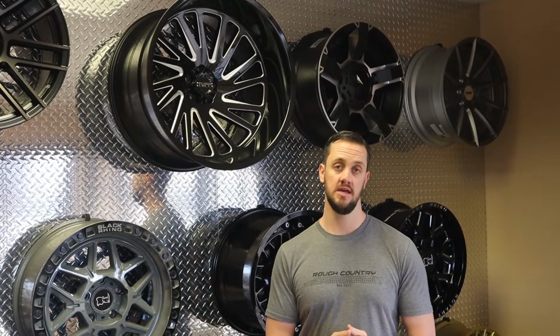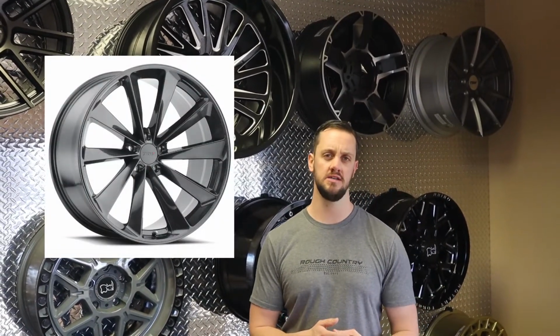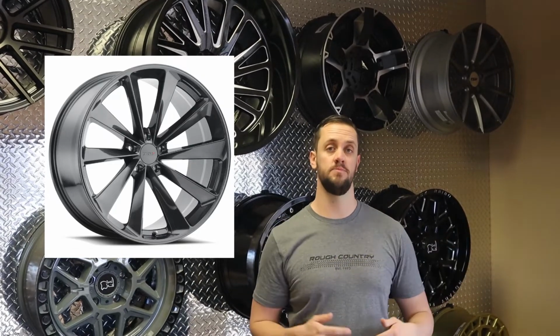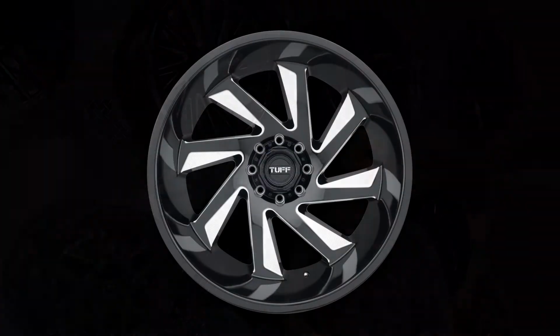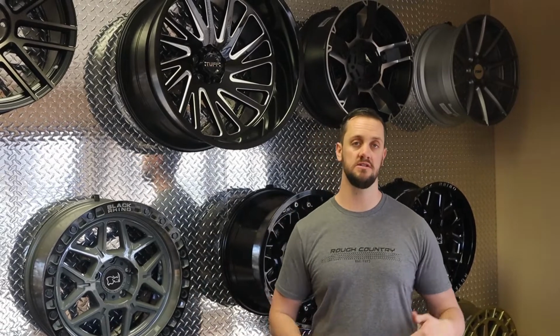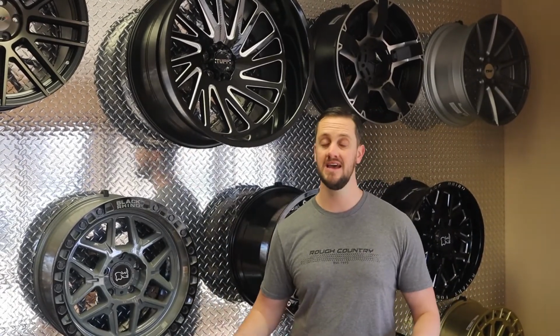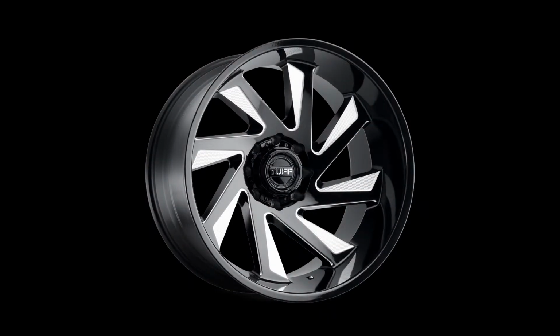So the first one is the T1B. Now this one kind of reminds me of the TSW Ailerons for you car folks, but this will add quite a bit of lip to those. They come in a 22 by 12 all the way up to a 26 by 14. A lot of those oversized wheels with aggressive fitment, your -72s on the 14 wides, they've got you covered for those. Those will come in a blackened machine as well.